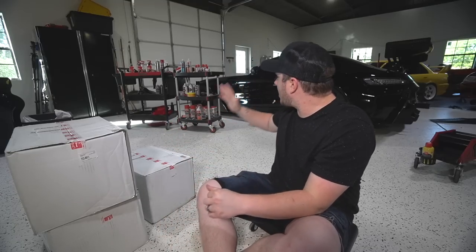So we're gonna be detailing my Widebody AMG. Most of the body was actually painted, with some parts not new paint. We're gonna go over a full detail on my Mercedes.